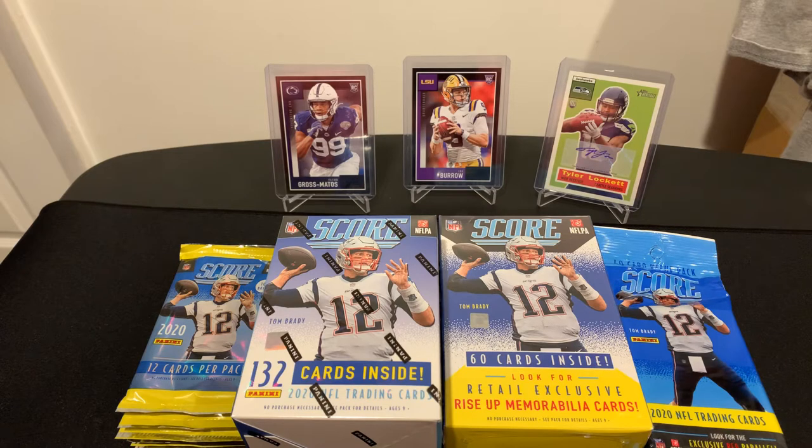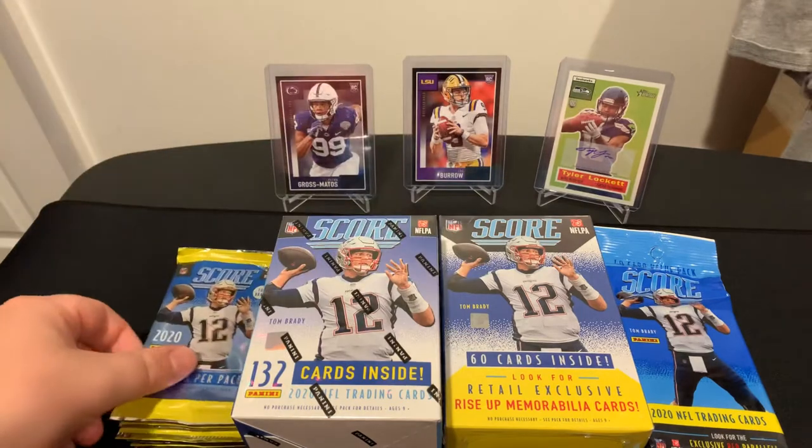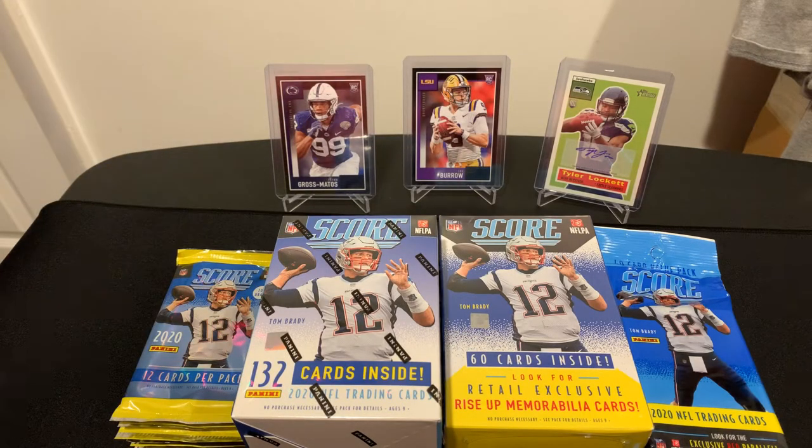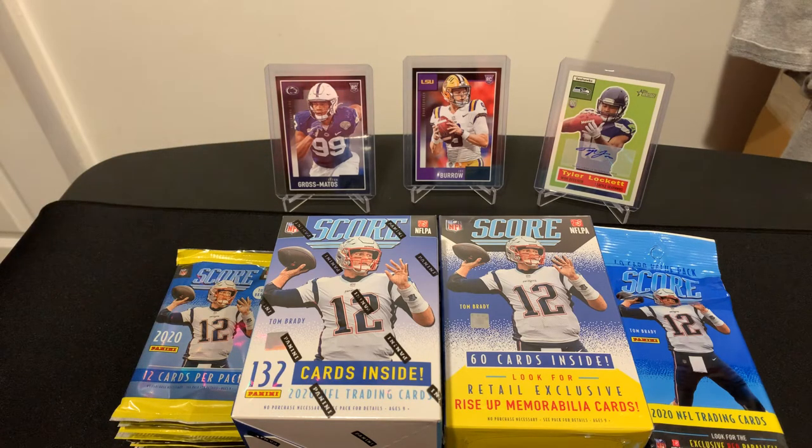As you can see, we have Panini Score 2020. As you can see in the background, we do have two rookie cards from this product. I did get a couple gravity feed packs, these bad boys right here, and just a pre-rip, see how the cards looked, and managed to pull, I don't want to say his name wrong, but it's going to say Gross Matos from Penn State University, and the number one overall draft pick to the Cincinnati Bengals, Joe Burrow out of LSU.